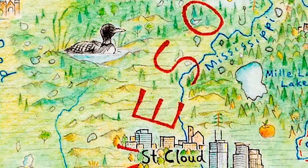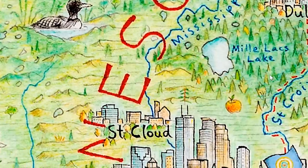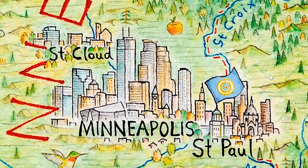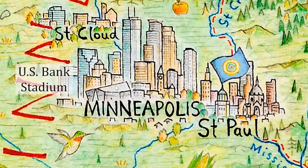Now we continue the journey down. We're almost in the Twin Cities. This is a Honeycrisp apple, which is a delicious apple developed by the University of Minnesota. And in the Twin Cities now, you've got the state capital, St. Paul, hence the flag, and the largest city, Minneapolis. And this is the US Bank Stadium, home of the Minnesota Vikings.